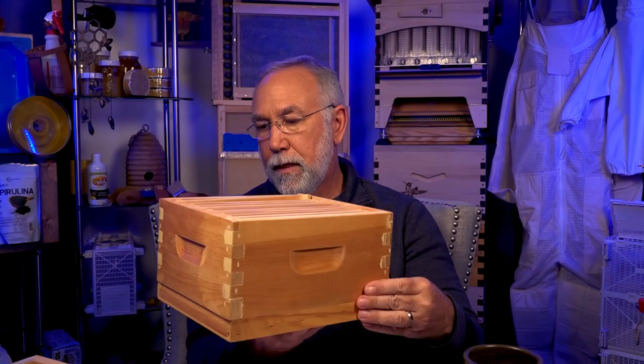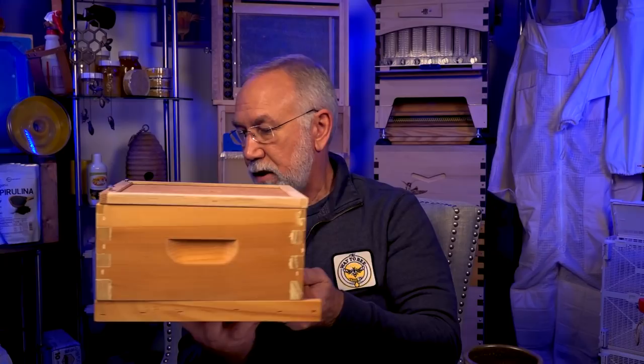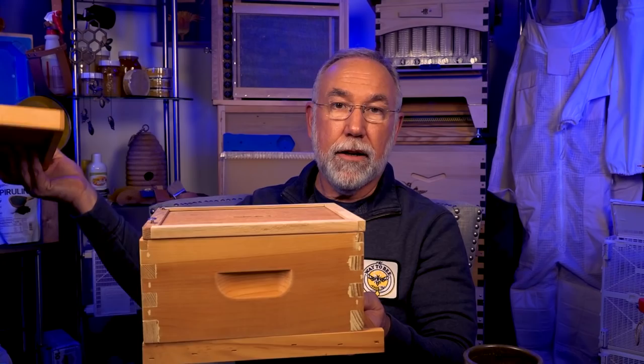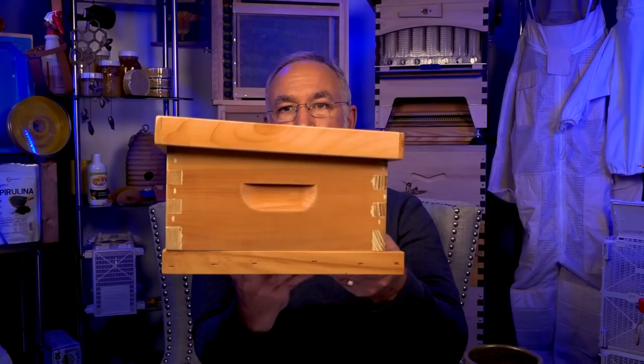Then you put your inner cover on, put your outer cover on, and this is a tie-in, so we're going to get some information out of this. Why do we have an inner cover and an outer cover? Now, those migratory covers, by the way, which I don't use, but commercial beekeepers do because they need an economy of equipment. But this is a normal beginning configuration.